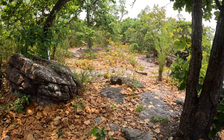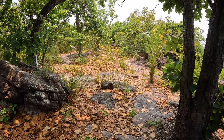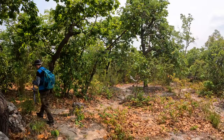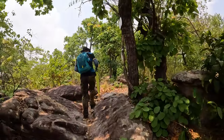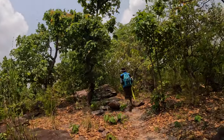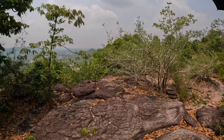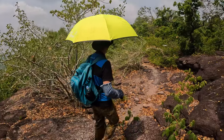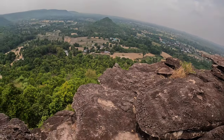So now we continue walking to the edge of the mountain where is the cliff, the overhang cliff. Well, now we continue walking on top of the mountain until the edge of the mountain. Maybe, yes, I think so. Yes. Look at the view. Look at this, very, very impressive.